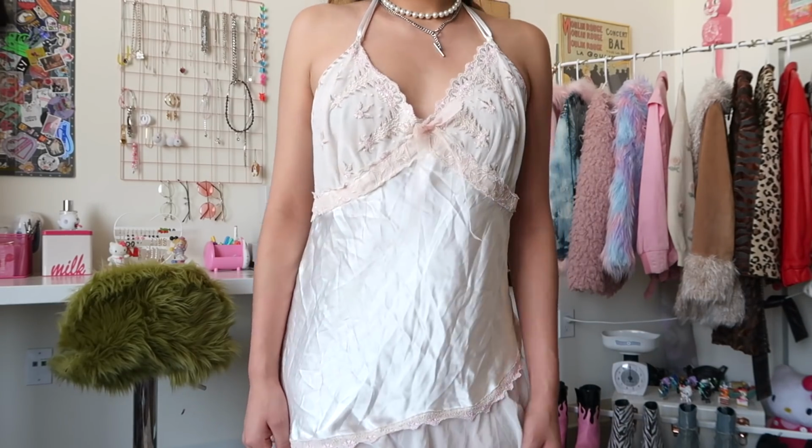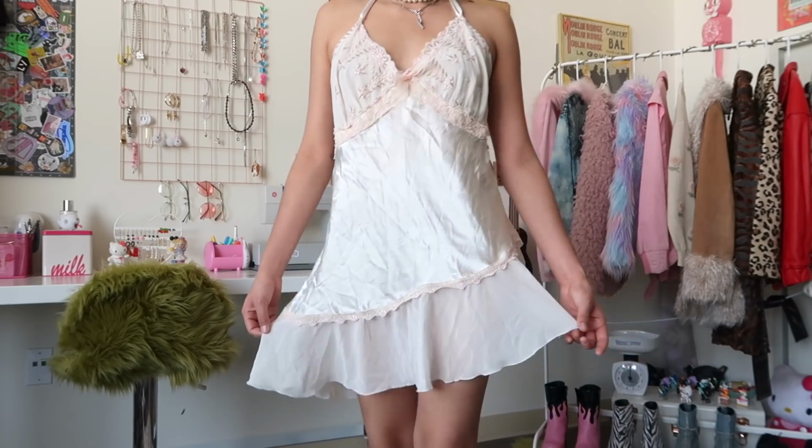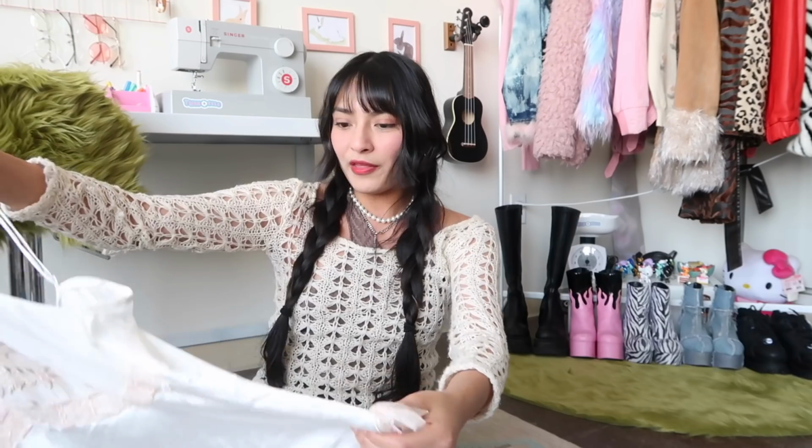look pretty. So I don't know whether I can just run this through the wash again and it'll come off, or whether it's just permanently damaged. So I'm gonna run it through the wash one more time, but if you guys know a better solution, please let me know down below in the comments.